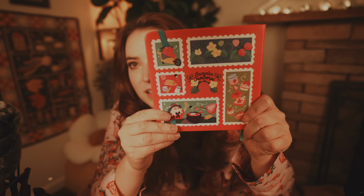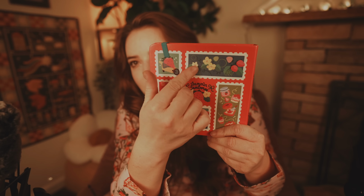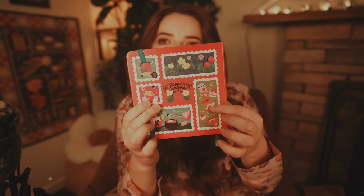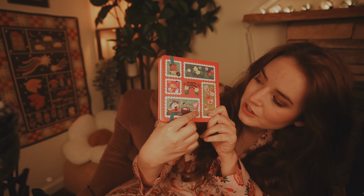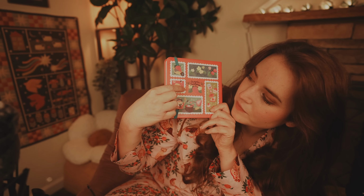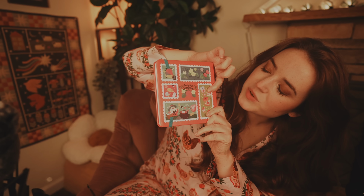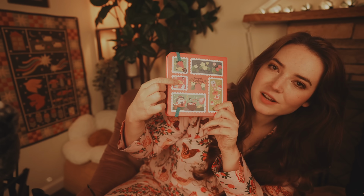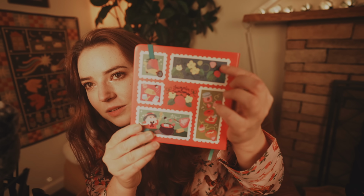Which stamp do you like best? The strawberry and the wheelbarrow, the flowers, the berries, the jam, the little lady working on her jam concoction, or this one with the salt and the butter. I think my favorite is this one here at the top with the flowers and the berries. Alright, are you ready to get started?